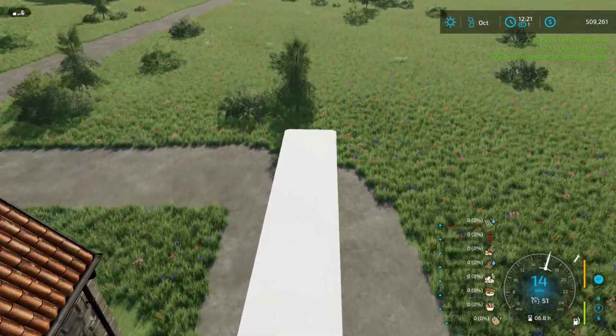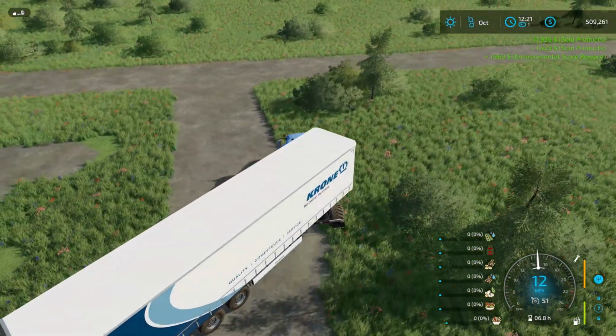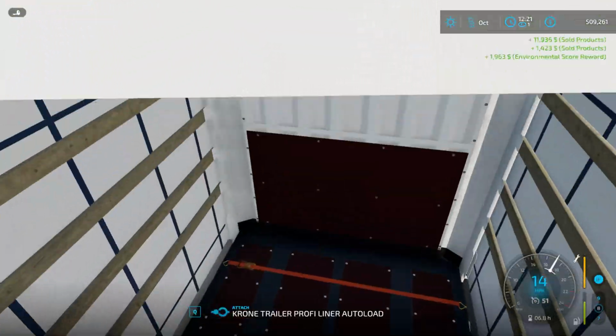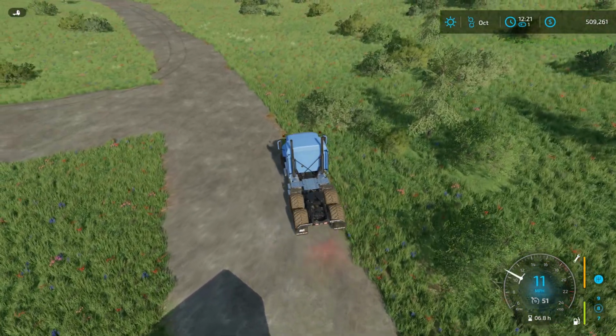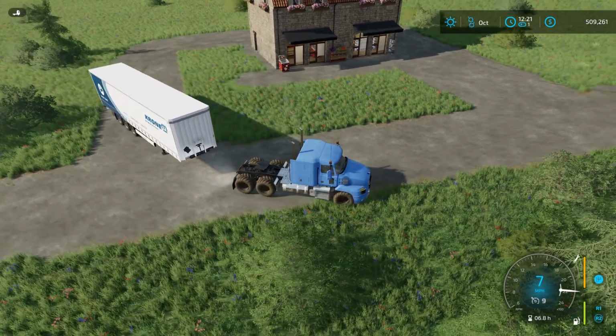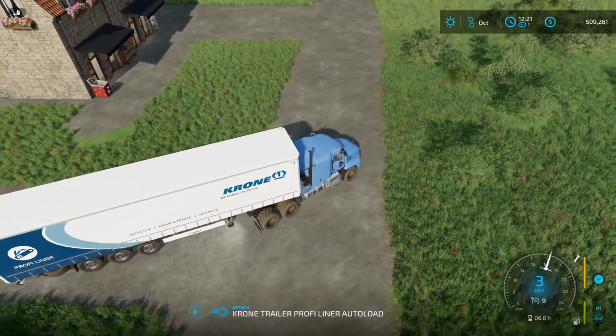So a $2,000 bonus from everything we sell there. So it's like 12, 13 and a half. Not too bad there. Hitting all the wrong buttons. That doesn't help either. But that's one load. I gotta go back and get another load because the Big Red Barn is full of stuff.